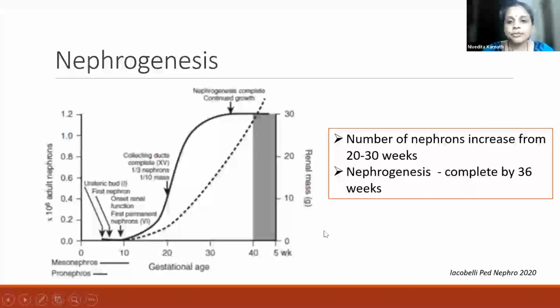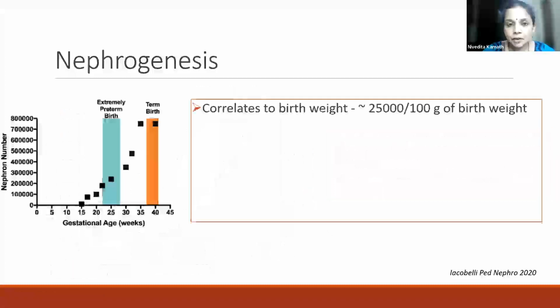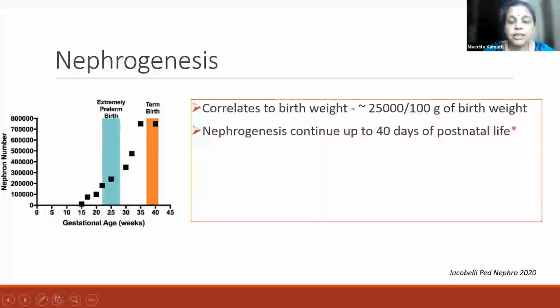So irrespective of when a baby is born preterm, definitely we can understand that there are fewer nephrons. But it is also important to remember that nephrogenesis, or the number of nephrons, correlates with the birth weight. So even if a baby is born at term but of lower birth weight, there are about 25,000 fewer nephrons per 100 grams of birth weight. So you can imagine if the baby is 1 kg less than the normal, there will be so many fewer nephrons. And this is what will have to last for a lifetime.